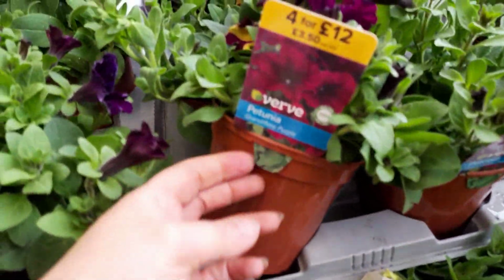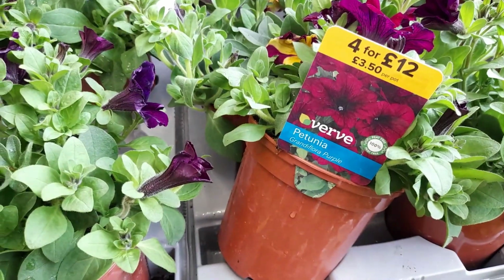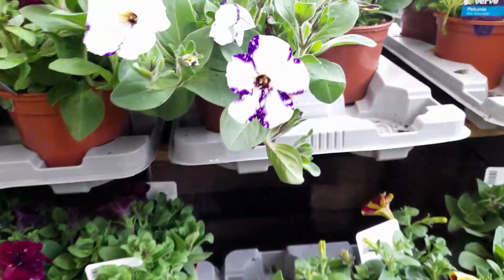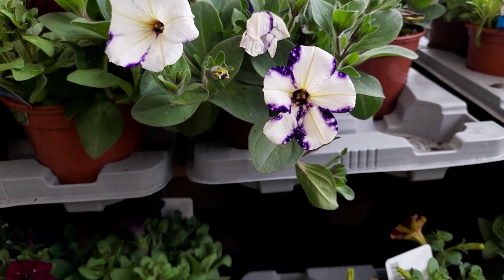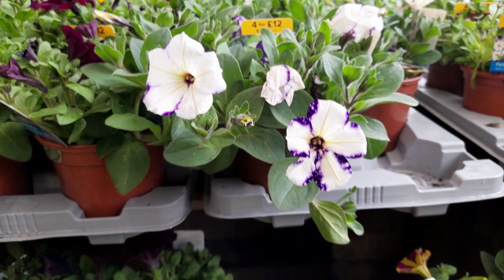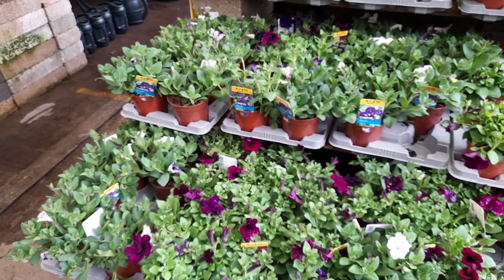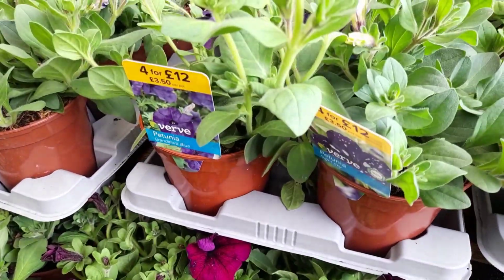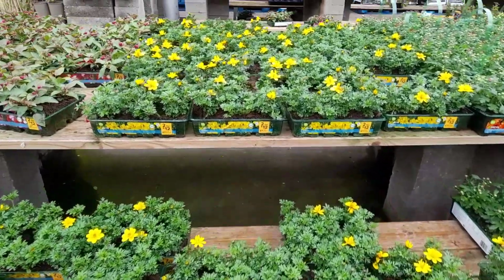And here's a nice petunia right there. Nice, deep, rich colour. And there's a more mixed colour, I guess. So they seem to have quite a lot of petunias in stock, in a range of colours.